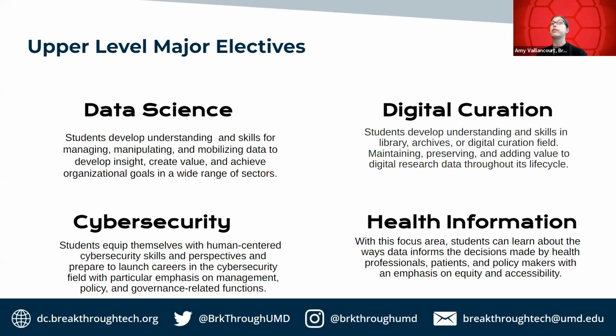One of the wonderful things about all three of the College of Information Studies majors is that I'm going to be honest, I completely lost my train of thought there. It'll come back to me. But you can move between them, and you have flexibility for a second major. That was what I was going to say.